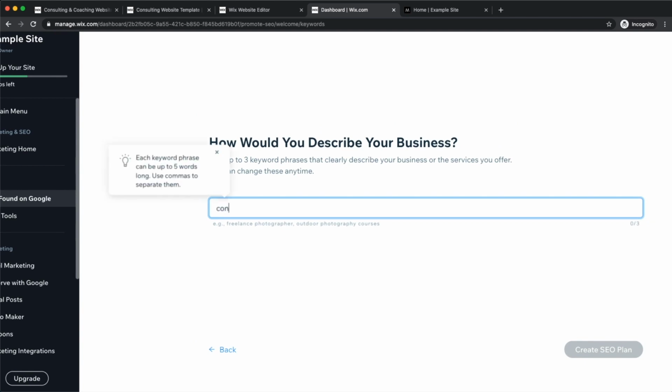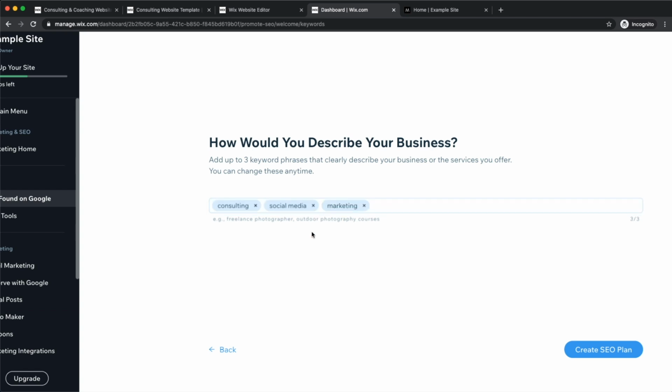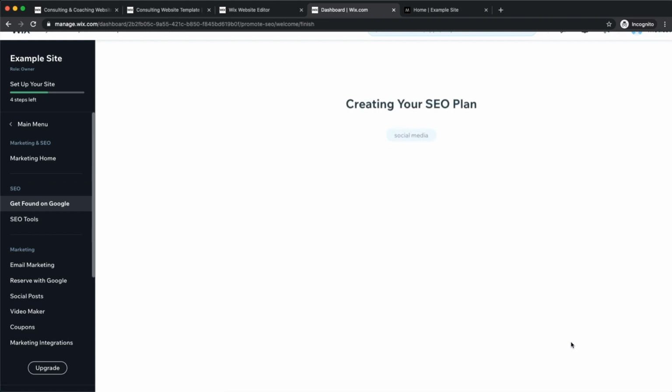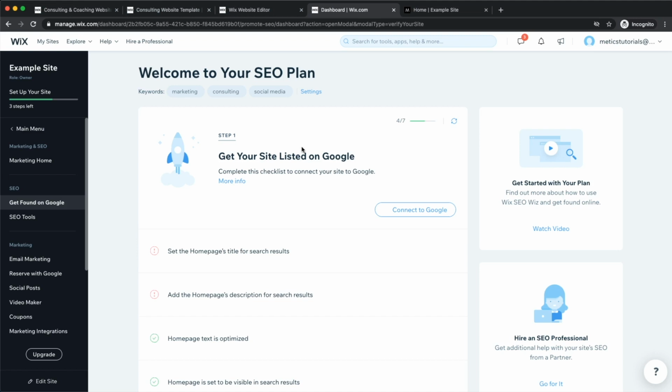So let's say consulting. Let's say we are social media marketing, or let's say social media, and marketing. So try to find the keywords that are most relevant for your business. So if you have a photography portfolio, you would use photography, for example, and so on. And then click on create SEO plan. And that takes us to our own SEO plan for our new website.